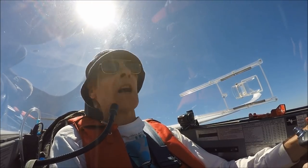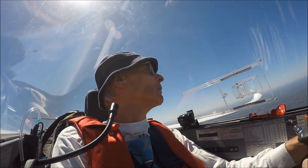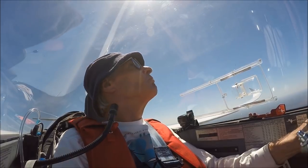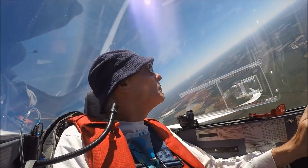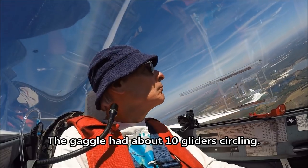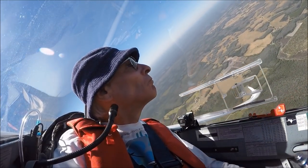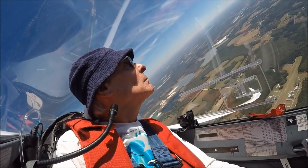Thermal, always look really hard to both sides, because the guy that's going to kill you is probably not the guy in the thermal, it's the guy staring at the gaggle entering from a tangent. Okay, you're clear right. There's some over there. Yeah, I see someone coming in close left, though, a little above us. Especially because you're doing all the work. I just get to sit back and enjoy the view.